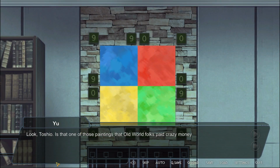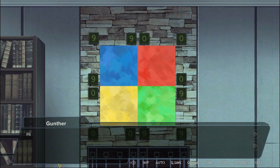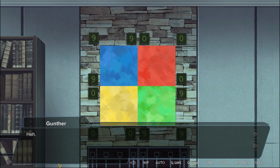Look, Doshio. Is this one of those paintings that old world folks paid crazy money for? You're talking about abstract expressionist art from back in the day. Not all of them sold well. It's just a style. The painter and provenance were bigger factors in determining the value of high art. High art? They're just squares. That's why they're called high art. Can you imagine people paying money that could feed 100 families for a year to obtain something like this? Yeah, I get your drift.